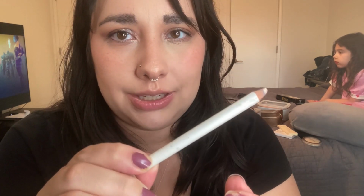What looks really disgusting is my white eyeliner. I think I bought this from Ulta. It's so old, but it smells fine. It works fine. There's been no growth or anything gross like that. It just looks gross because I'm really haphazard with my stuff.